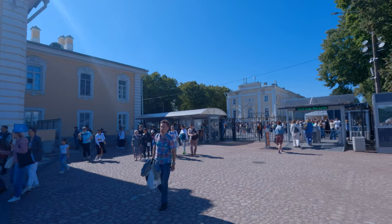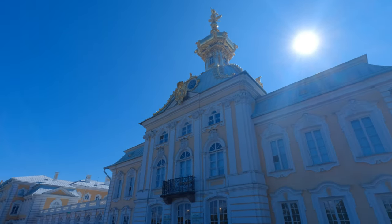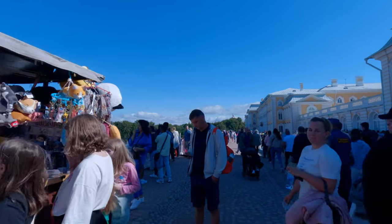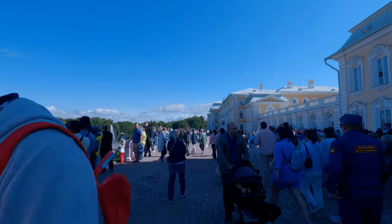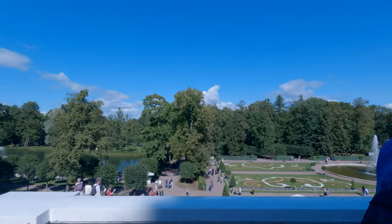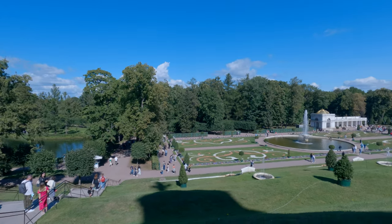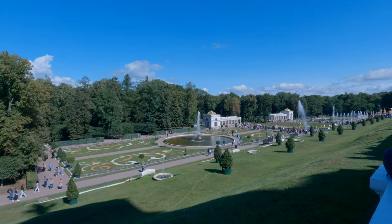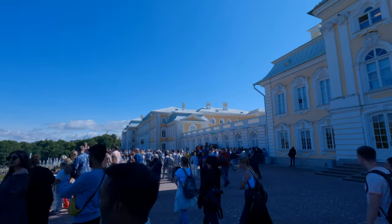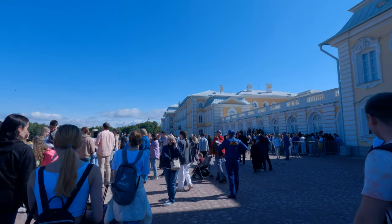We have to come through the entrance. You can see this typical, very large crowd. What I've found with Russian attractions over the years is that you pay to get in and then you pay to get inside the buildings.